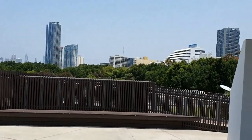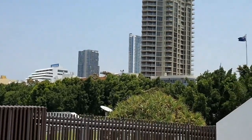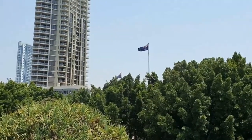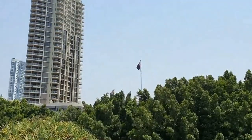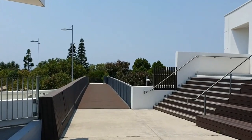And the parklands are surrounded by the Southport skyline. In the distance there is Australia Fair. And we have the Australian flag and the Queensland flag, if you can see the Queensland flag flying there as well. Nice to see. And we've got a footbridge, so let's check out the footbridge.